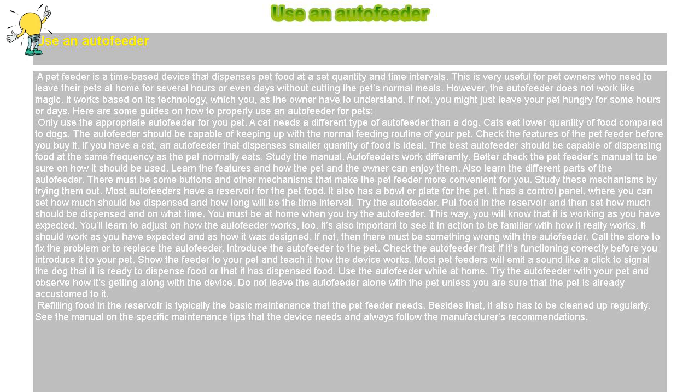Check the features of the pet feeder before you buy it. If you have a cat, an autofeeder that dispenses smaller quantity of food is ideal. The best autofeeder should be capable of dispensing food at the same frequency as the pet normally eats.